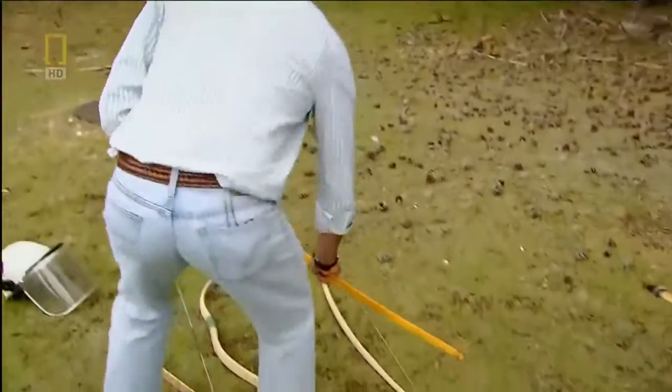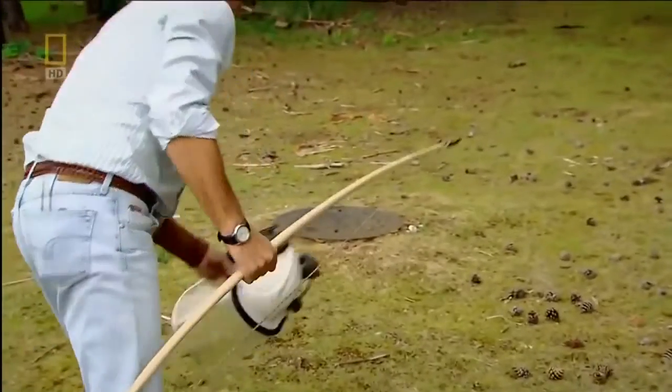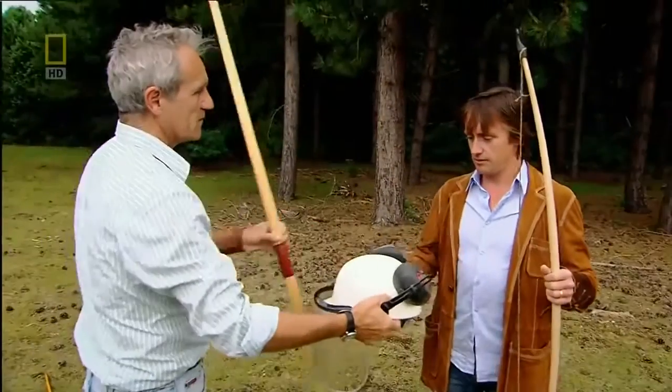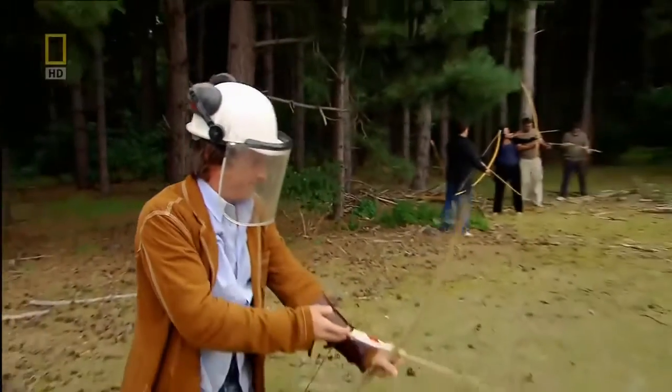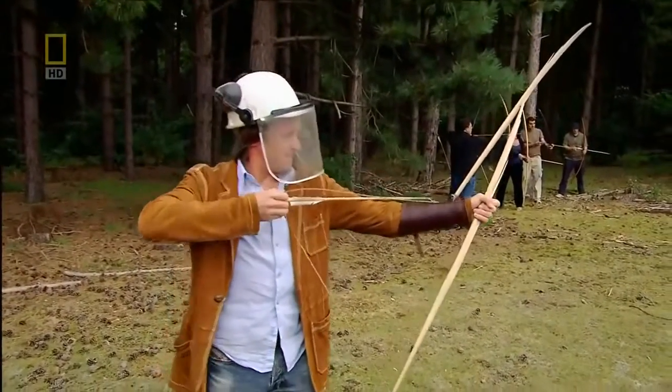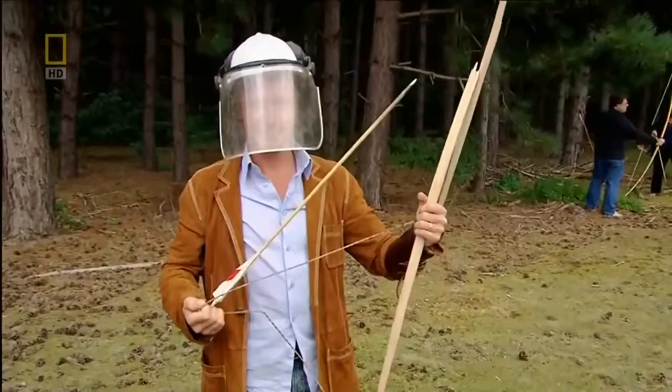So what happens if you try to make a shorter bow with the same power from a single piece of wood? So I'll give you a short bow. Thank you. And some protective equipment. Right. Yeah, that's not worked at all, has it?